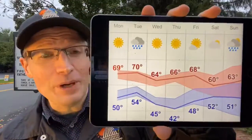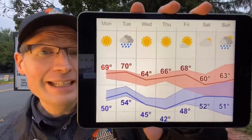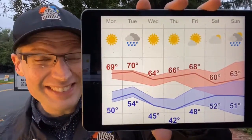Marine Corps Marathon next Sunday, Jason. I have low confidence. You're not going to like that, I see some raindrops perhaps in the forecast, but there's a chance the storm system comes in Friday, Saturday, and moves out in advance of Sunday.